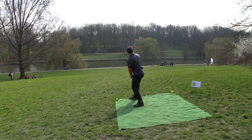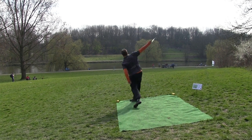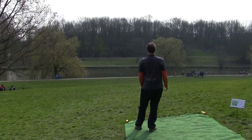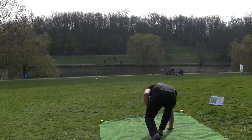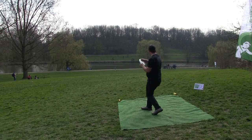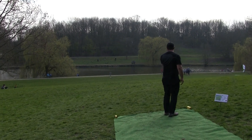And the OB on this hole is the water. Mm. But if you hit the path, then you're probably OB because it skips. Yeah. So you want to land before the path. He was like 10 centimeters from the path. So he would definitely go in the water.